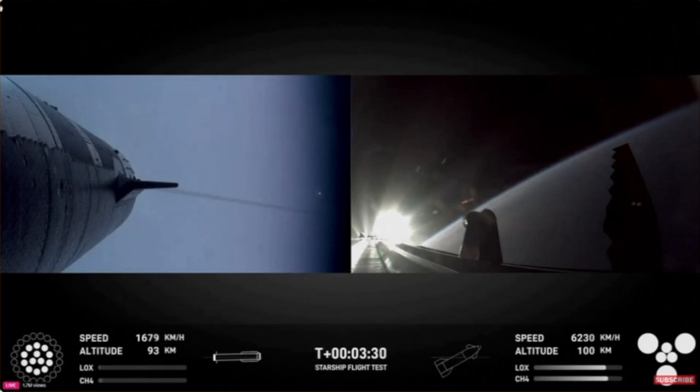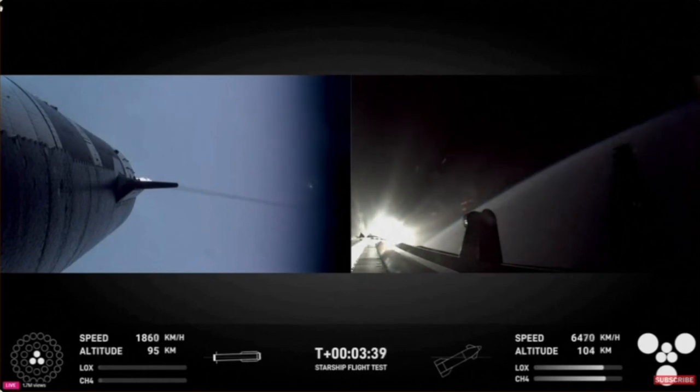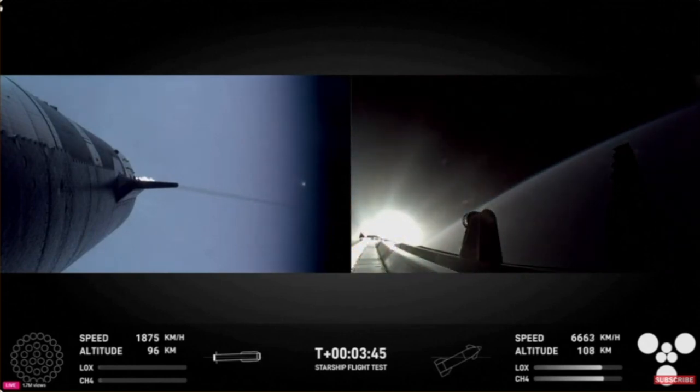Ship avionics power and telemetry nominal. Again, the booster and the tower are both performing automated checks to make sure we are go for the booster to return to the launch pad for that catch. And once those are complete, the flight director. Booster boostback burn shutdown. Flight director's go for booster return.